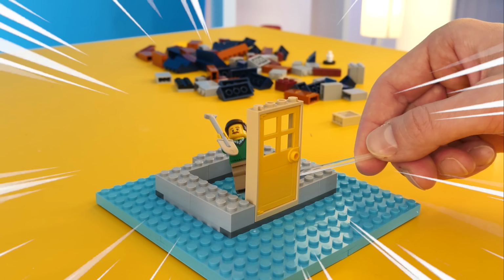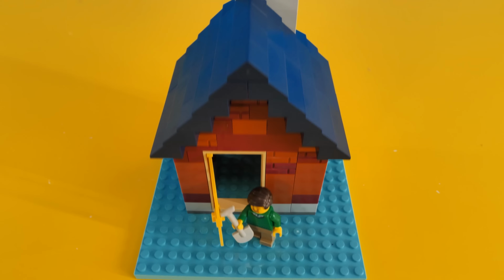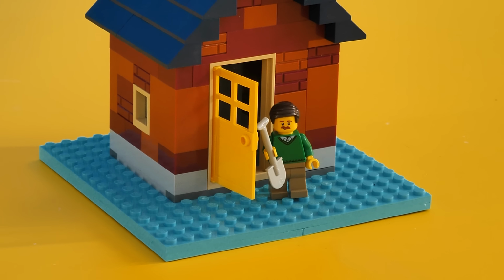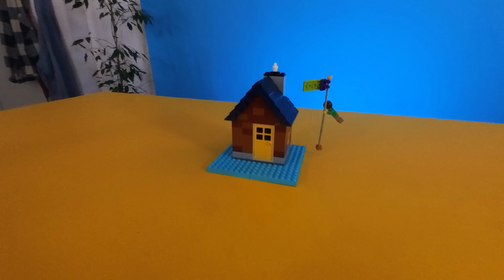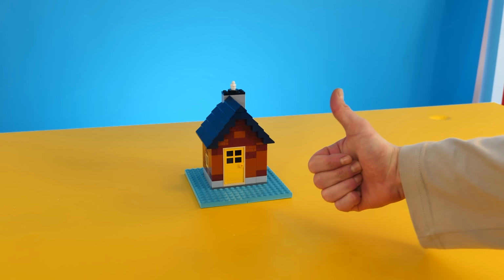And as the smartest guy in the room, Dave is building his house with bricks. It even has a nice roof and a chimney. The question is, will it hold or will it fold? Hell! Dave is literally blown away by how strong his house is. Yeah, this one is indestructible.